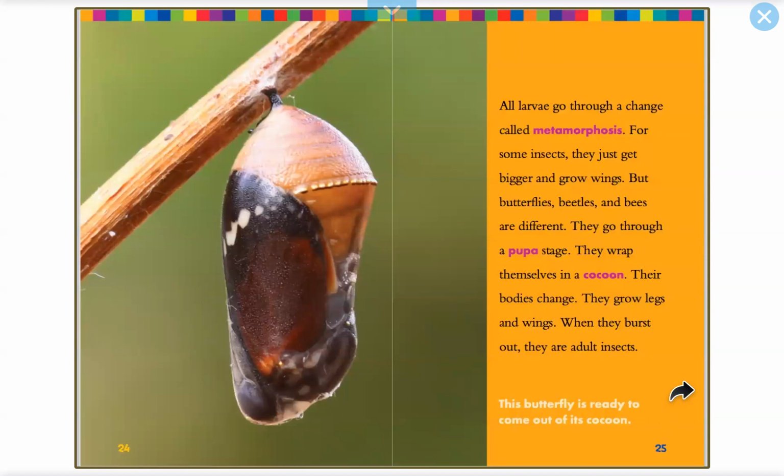All larvae go through a change called metamorphosis. For some insects, they just get bigger and grow wings. But butterflies, beetles, and bees are different. They go through a pupa stage. They wrap themselves in a cocoon. Their bodies change. They grow legs and wings. When they burst out, they're adult insects.